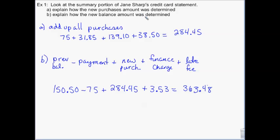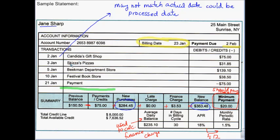And even, let's say you went to Giza's Pizzas and you have your receipt, and it's not for $31.85, it's for $29.50 or something. That there could be an error here. Maybe the waitress put in the tip wrong, or, you know, I mean, things happen, so you always just want to check. That's all. Just check.